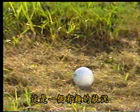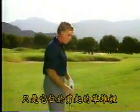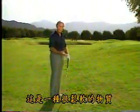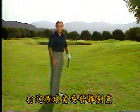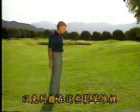Now here's an interesting situation. We have the same shot as before, but now the ball is sitting in a collection of grass clippings, which is a very soft and loose substance. And it really requires us to be very creative so that the club doesn't get too low and get tangled up in all of that loose grass.